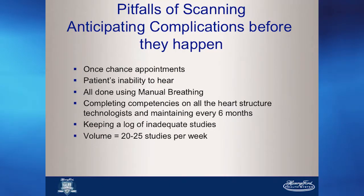These patients only have limited time. It's a one-chance appointment. We don't like to send our patients away and have to come back for a rescan, because a lot of times it takes too long. These patients know this, and that's why we get a lot of cooperation from them. We make sure that our techs are competent and confident in the studies that they're doing, and we do keep a log of inadequate studies just to make sure that if somebody is having issues, we go back and we retrain them, talk to them, and see if they have any questions.